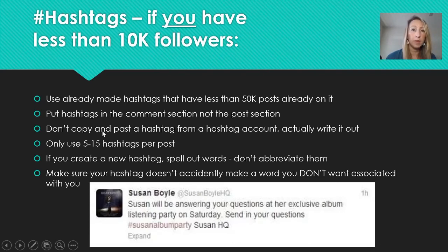Also, don't copy and paste a hashtag, type it out. So let's say I find the correct veteran business hashtag I want to use. Instead of copying that and pasting it in my comment, I'm going to actually type it out. And again, that's kind of an algorithm thing. If you copy and paste that hashtag, the algorithm won't show your post as easily, okay?